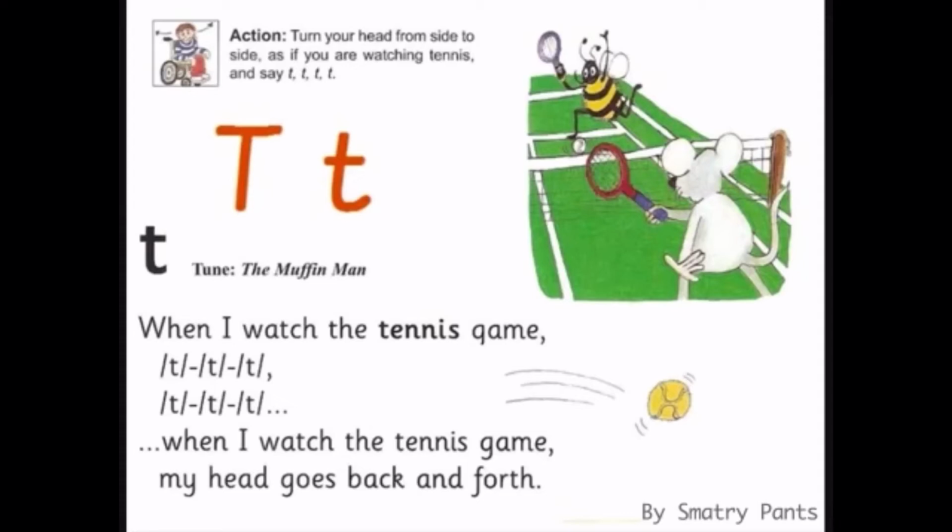And the next one we do is ch. And we're watching a tennis game, so our head goes back and forth. When I watch a tennis game, my head goes back and forth.